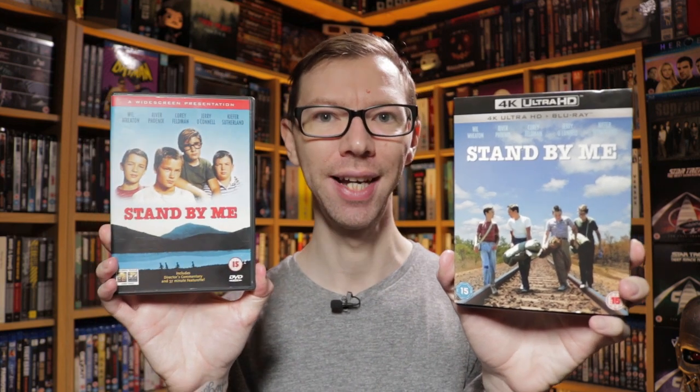So this one comes with a slip. It's the same artwork inside. And when we flip it open, here's the Blu-ray disc and here is the 4K disc. So all the other bonus features are on that Blu-ray disc in this release. Now, what I will mention is literally all the bonus features on the Blu-ray disc are the same as the bonus features on this DVD release.